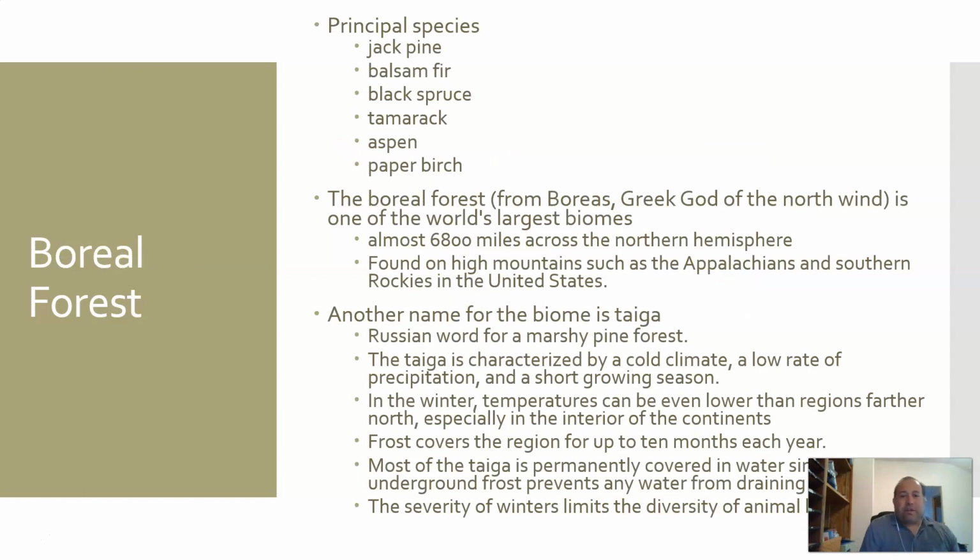Your principal species up in the boreal forest are jack pine, balsam fir, black spruce, tamarack, aspen, and paper birch. The boreal forest, Boreas, was the Greek god of the north wind. That's how we get the name boreal forest. It's one of the world's largest biomes. The boreal forest is about 6,800 miles across the northern hemisphere, and we talked about it. You can have it at the top of the Appalachians and southern Rockies, but then mostly this big swath of Canada.